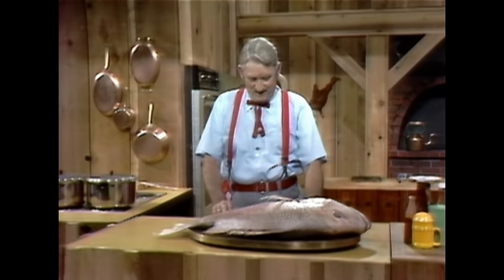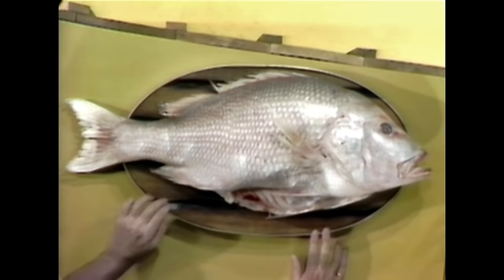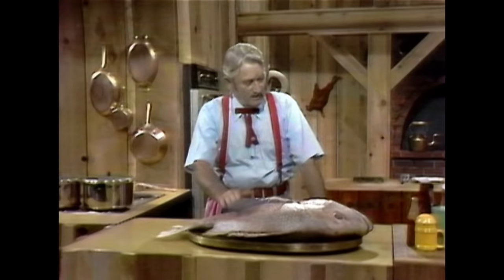Isn't that a beauty? Isn't that a beautiful red snapper? Hello there, boy. Isn't that a beautiful red snapper? I guarantee that's a fine one.